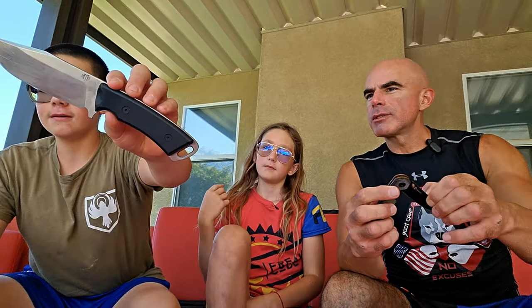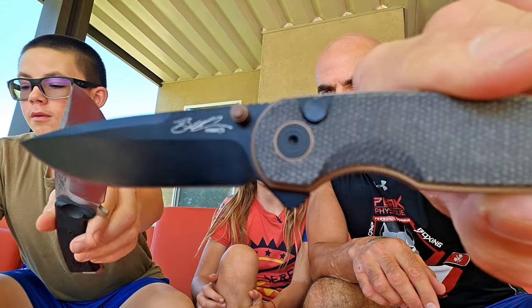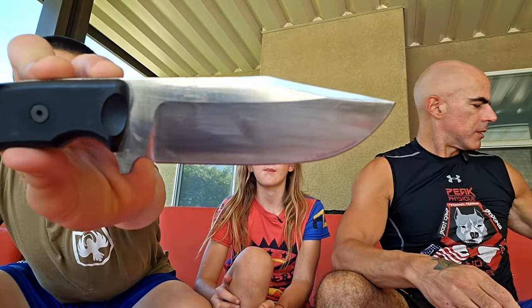Let's go to favorite fixed blade next. Tyson, what's your favorite fixed blade? All right, so my favorite fixed blade is actually one from Battle Box. It's a special one, the same as this one. It's made by Rock River. It has the signature of the guy from Battle Box here, Brandon Curran 1776.